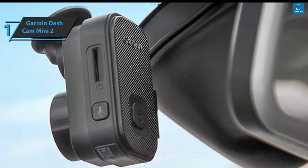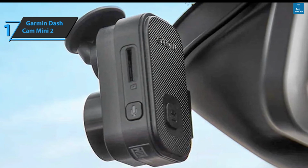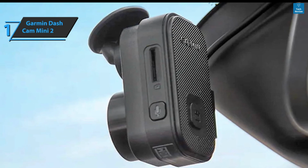Instead of cluttering the user with a bunch of features that they'll rarely use, it is a small, simple product that just does the job of being a quality dash camera without interference. You wanted the best, you got it.